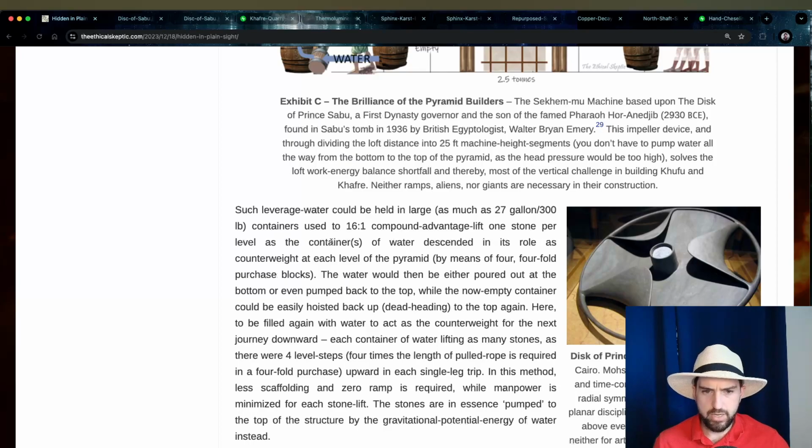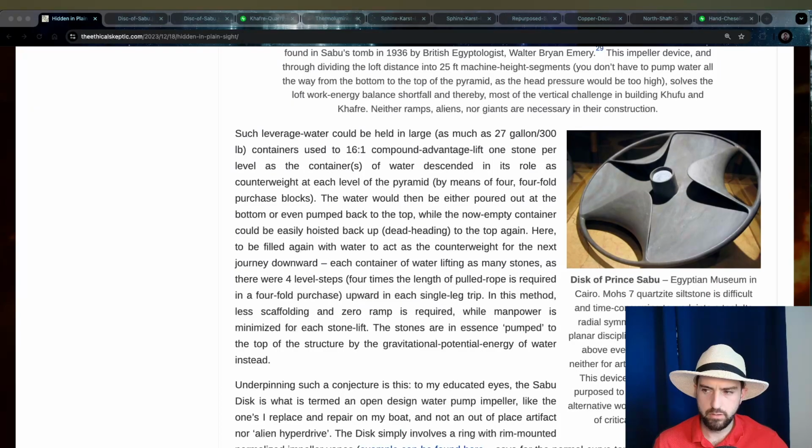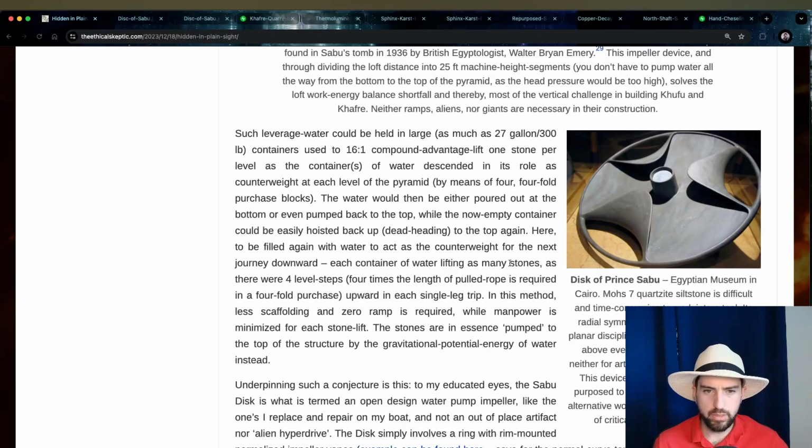So that's what he's saying. I don't know that it makes sense for me to just read through all of this. I think the idea is pretty simple. I think it's compelling. A couple of things I do want to point out, though. I really like how he puts this here.